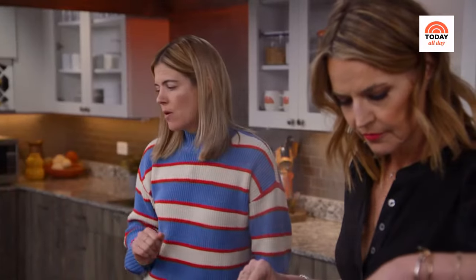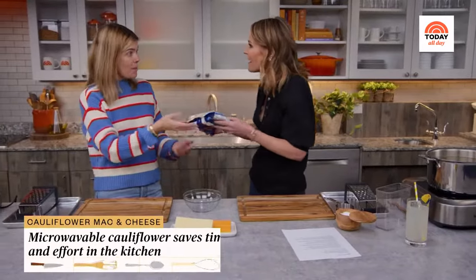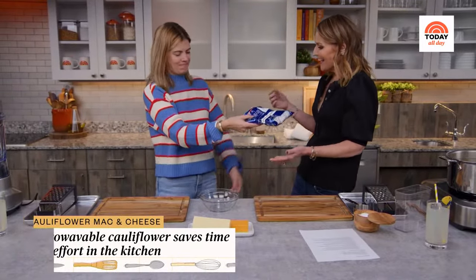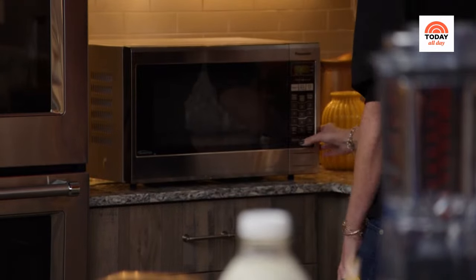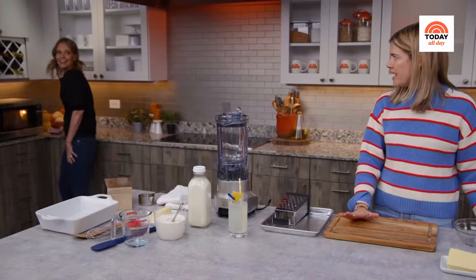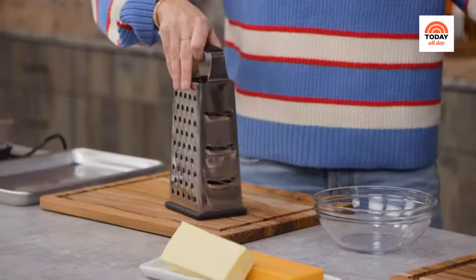Now, for a nice little shortcut, I have this cauliflower that you can steam in the microwave. That is cheating. It's not cheating. We are busy mothers. There is nothing wrong with it. Put it this side down. Microwave. Just do 5, and that'll give us a good timing on the pasta. If you want, you can always cut up your florets and steam it. I've done that, but on a busy night, I know my way around a microwave.